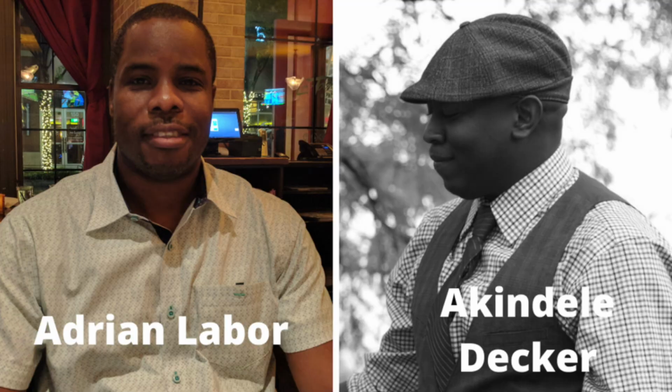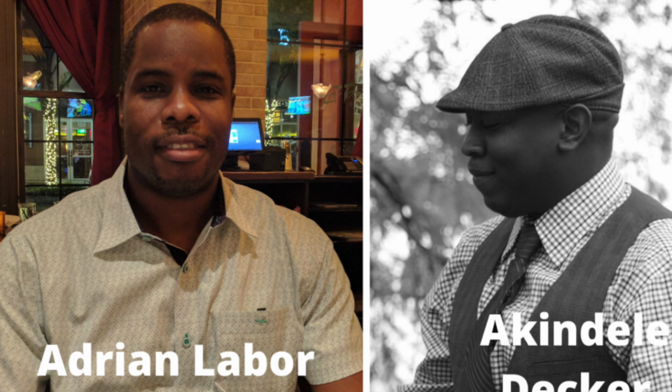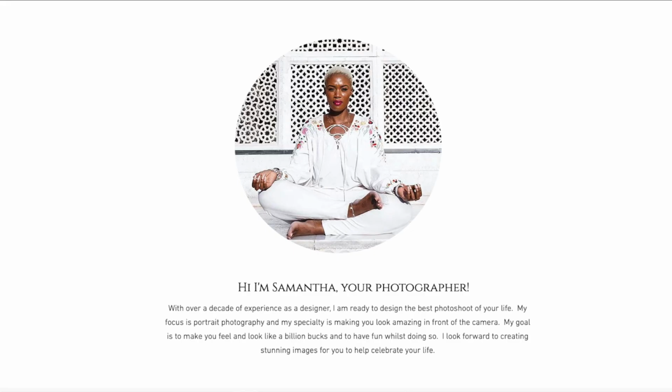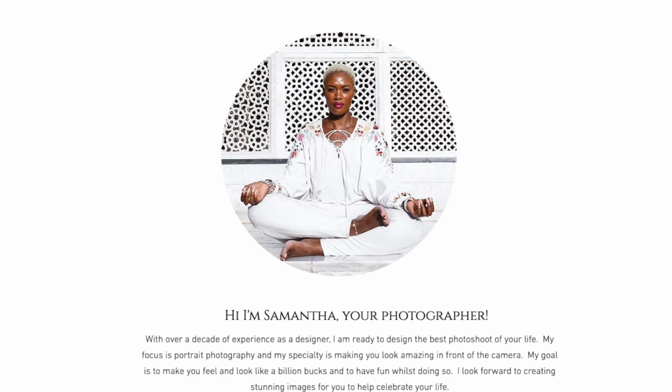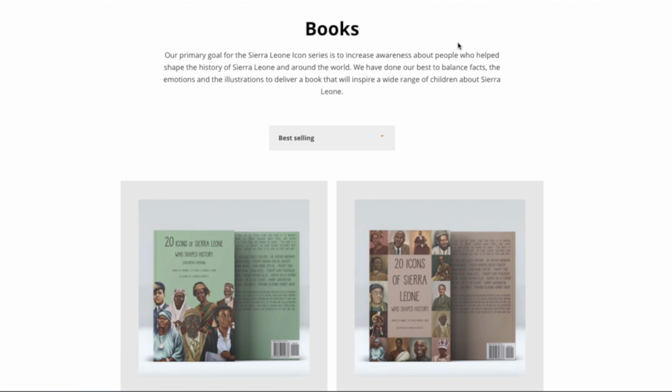So let me give you a little bit more about what the Icons exhibit is. It's a creative effort by two Sierra Leoneans, Akindele Decker, who was a poet and a writer, and Adrian Labor, who was a civil engineer and a history enthusiast. And so the illustrations are the works of Samantha Everett, who's an artist and a photographer. So what they were doing was drawing inspiration and research from the community scholars and historians who have chronicled the history of Sierra Leone. So the primary aim was to curate a collection of creative works showcasing iconic people who shaped history in Sierra Leone and around the world.